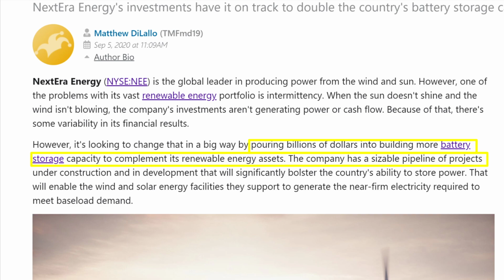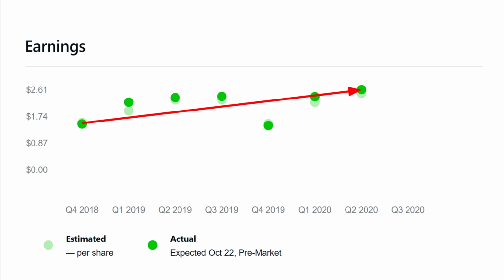And the company has a sizable pipeline of projects under construction and in development, and it'll significantly bolster the company's ability to store power. This will enable the wind and solar energy facilities they support to generate the near-firm electricity required to meet baseload demand. So the fact they're increasing this battery storage is something that definitely intrigues me as we move on through this analysis. Now let's dive into some numbers and some fundamentals here and just the financials of this company to see how it is at its core.